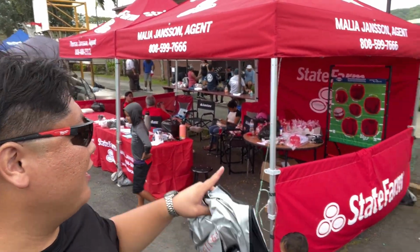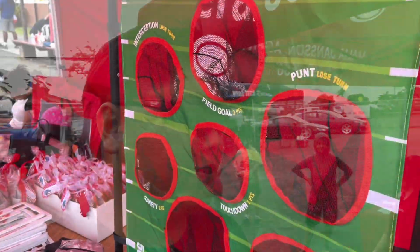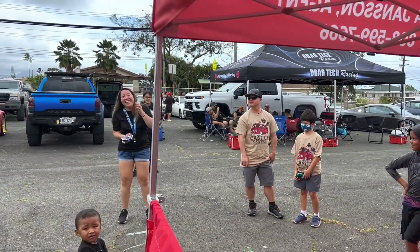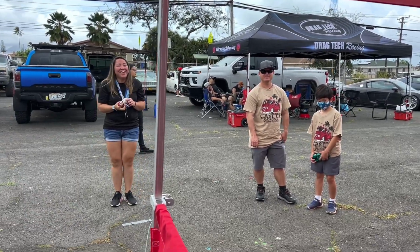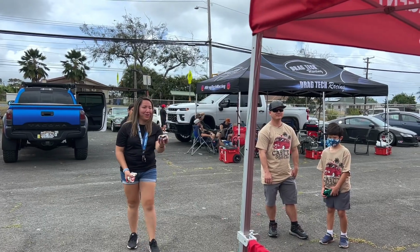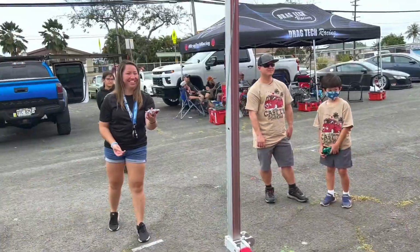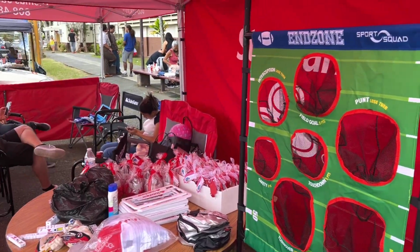Alright guys, so we're here at the State Farm booth. The name of the game is to throw a beanbag through one of these three hoops. Kind of like Quidditch. Okay, so these three. So this one, oh my gosh. I'm getting attacked. Wow! The booth is red for a reason, guys. Okay, go! At least she didn't hit me this time.